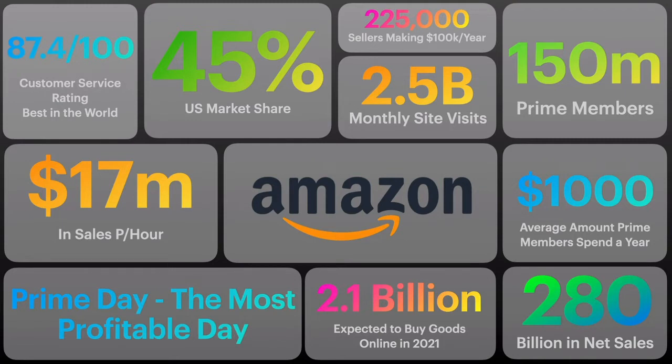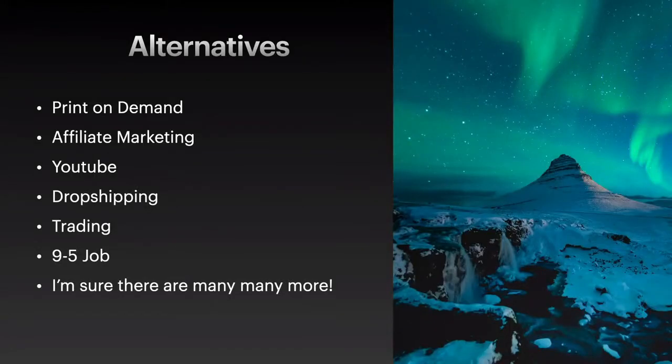And one thing I like, which is my favorite, is that they have a customer service rating, which is the best in the world, 87.4 out of 100. I stand by having good customer service within my businesses, and I like working with companies that also have good customer service, and Amazon really, really have the best customer service. As well as that, they have 2.5 billion monthly site visits, 225,000 sellers are making around 100,000 a year, so that's pretty ridiculous. But anyways, enough about Amazon, let's move on to alternatives.